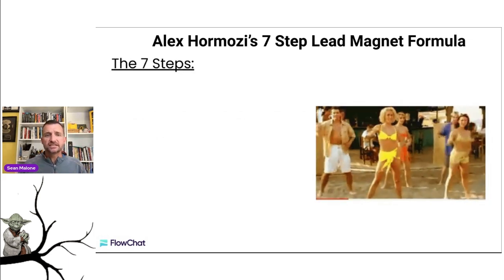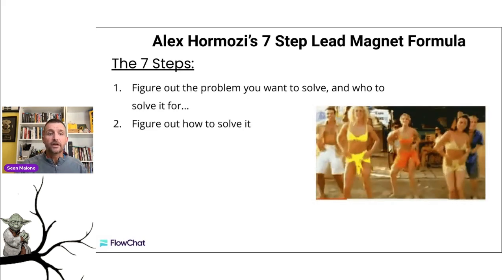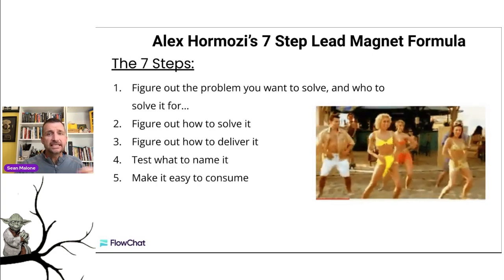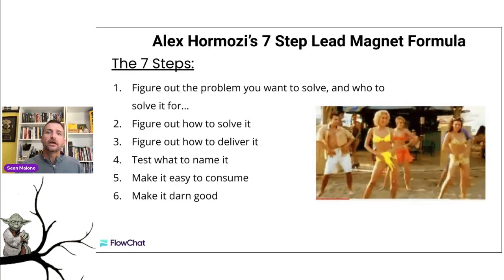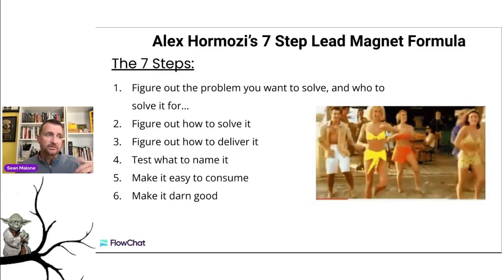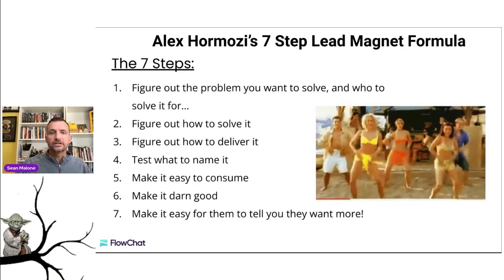Well, here's his 7 steps, and then I'm going to break them down one by one. First of all, you got to figure out the problem you want to solve and who you want to solve it for. Then we figure out how to solve it. Then we go to how to deliver it. We got to test what to name it, make it very easy for people to consume. You got to make it darn good. Again, you're putting out content. Everyone's putting out content, those business owners that are doing that. And if your content sucks, it's probably going to push somebody away and go in the wrong direction. Lastly, you got to make it easy for them to tell you that they want more. So let's break down each of these steps.